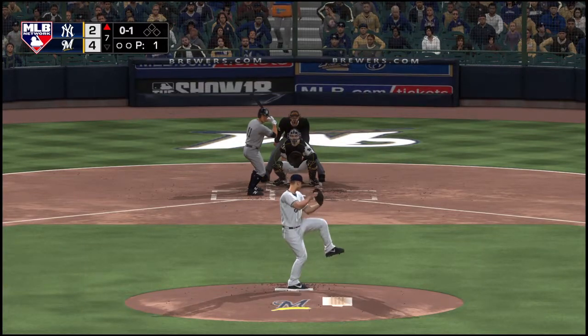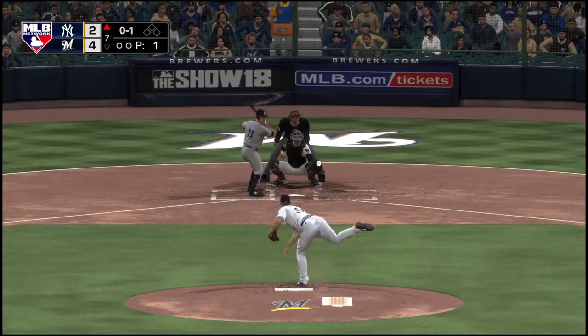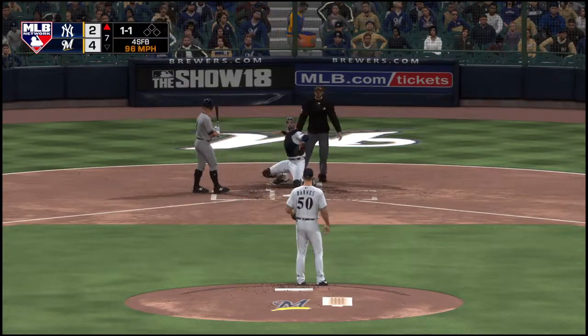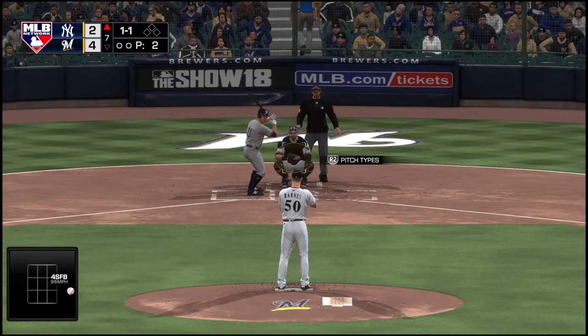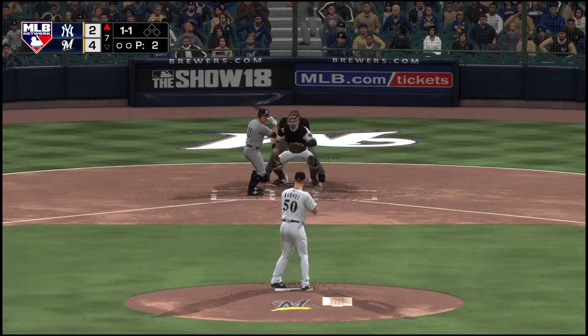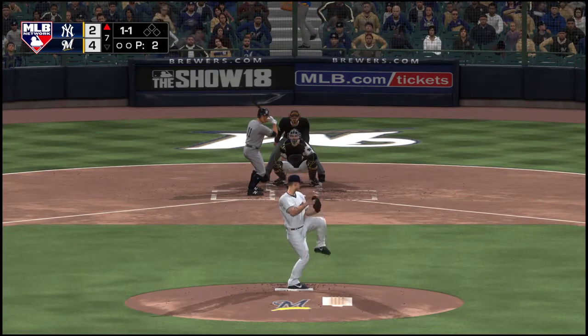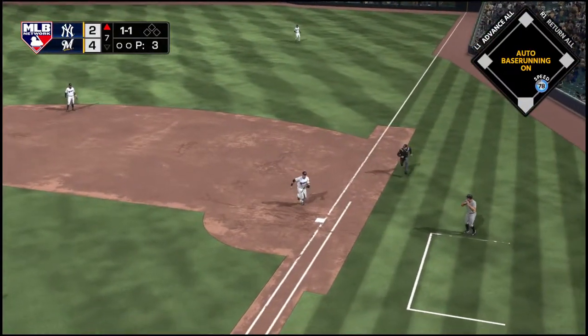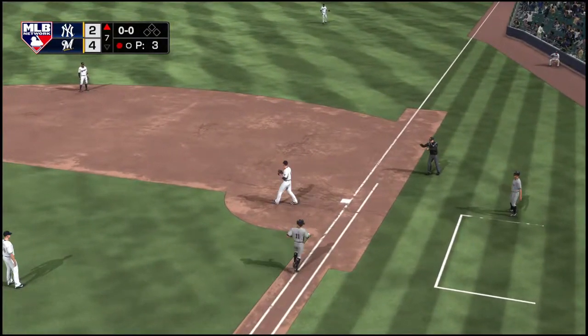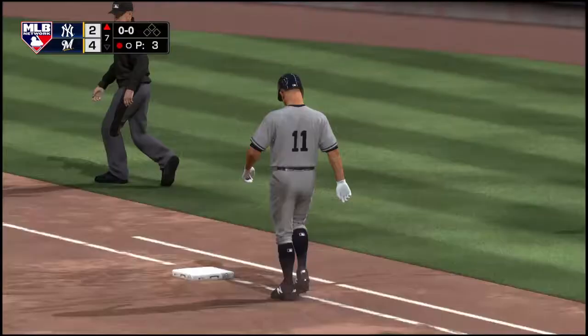The 0-1 on its way. Outside for a ball, 1-1. Yeah, we see a lefty and a right-hander start to loosen up in the bullpen. The 1-1 home. To first. Braun is up with it. And a step on first for the out. 3 unassisted.